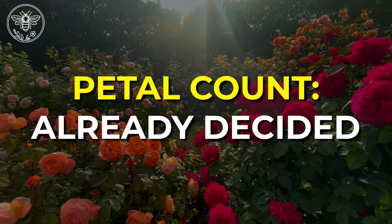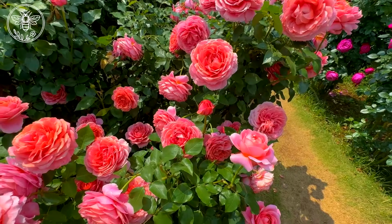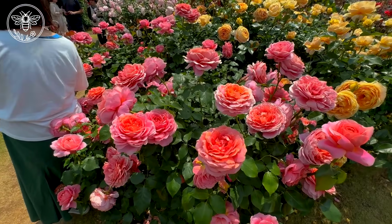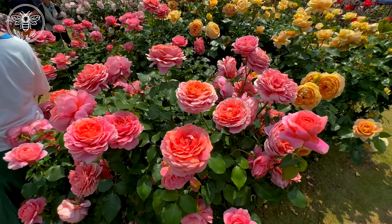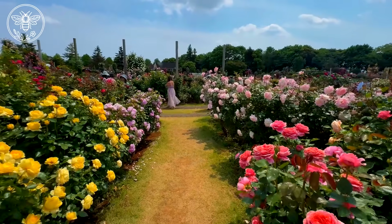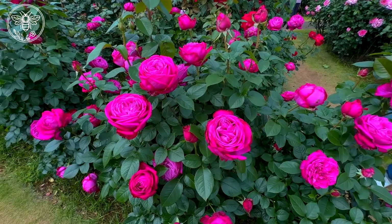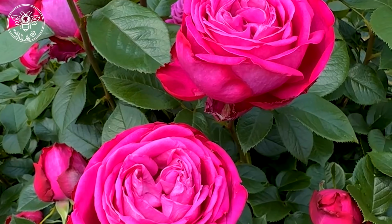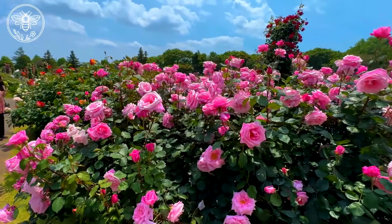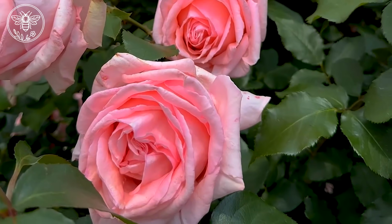Petal count, already decided. Those deep, full, cupped roses everyone falls in love with get that look from exactly one thing: a very high petal count. 60, 80, sometimes well over 100 petals packed into a single bloom. That density is the beauty. And that number is determined way back in those primordia rings we just talked about, before the bud is anywhere near visible. In that invisible microscopic window, the meristem produces a set number of petal primordia. It decides, essentially, this flower gets 70 petals. Once that phase closes, the count is fixed, locked, final.